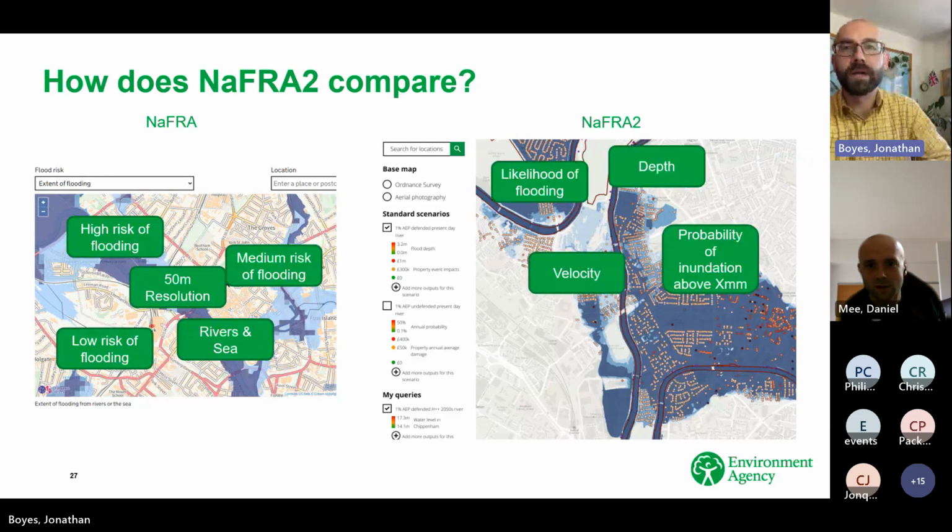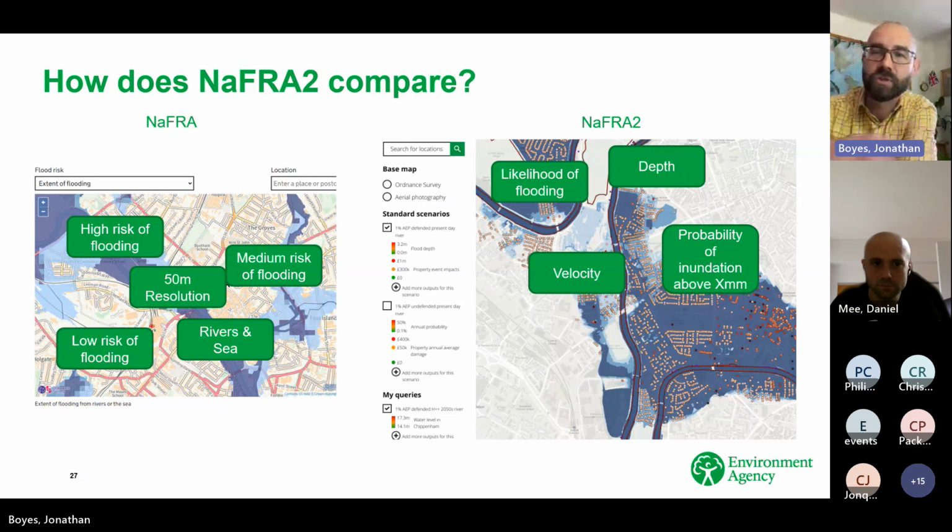Yeah, absolutely. And I think where NAFRA 2 can help you is if you know your receptors are safe up to a certain depth. I know a lot of your stuff's underground, so it's a bit different to what we've done with previous presentations. But if you've got some site which you know is safe up to a given depth or to a given velocity, that's the kind of information that you can get out of NAFRA 2.